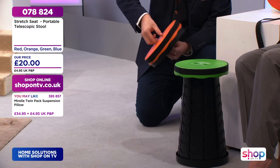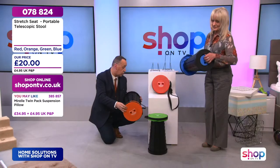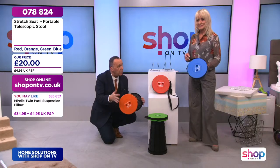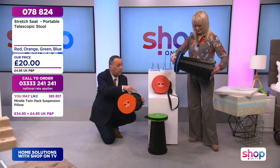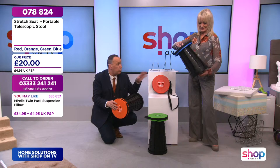£20. All you've got to do is choose your colour, and the colour refers obviously to the seat top that you can see there. You've got orange, you've got green in front of us, you've got the blue that Hayley's got, and you've also got the red. It's really simple to do.